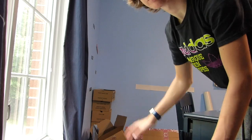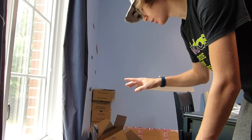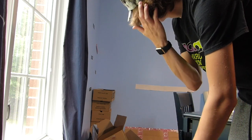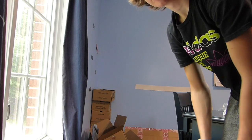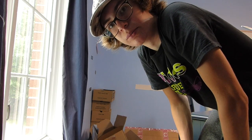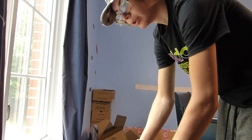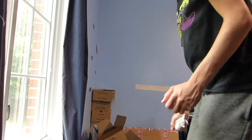Alright, so I turned off the camera for a bit because I was taking a long time to measure things out. Because I do not have the bottom shelf up yet, I wanted to make sure that the skate decks will line up with the bottom shelf. Now I figured out where I want them, and the instructions say to use rubbing alcohol on the wall to make sure that it's clean before you put the adhesive, but I don't have rubbing alcohol right here. My parents might have it, but I'm just going to use hand sanitizer.